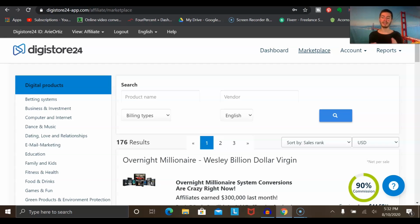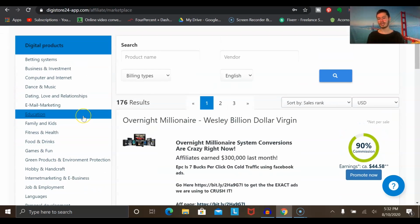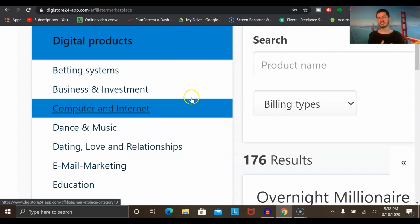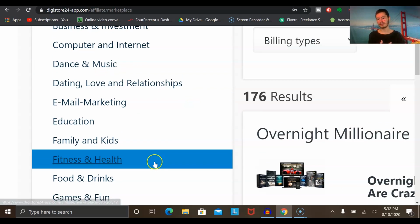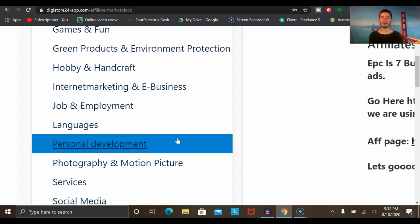To find a good product, the first thing you'll want to do is look through the different niches that are available. With Digistore, they have tons of different types of products you could recommend, from business and investment to dance and music, and the dating niche. They have email marketing, family and kids, fitness and health, green products. As you can see right here, there are tons of different types of products you can get into.